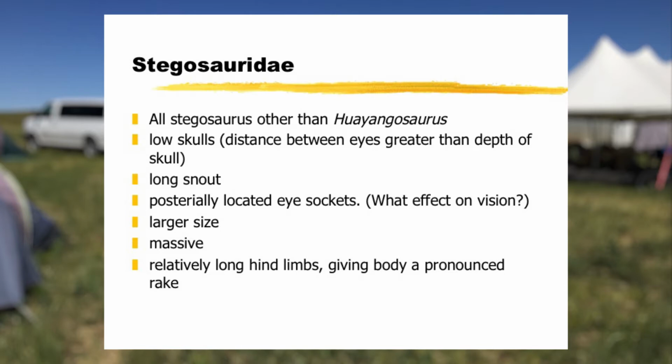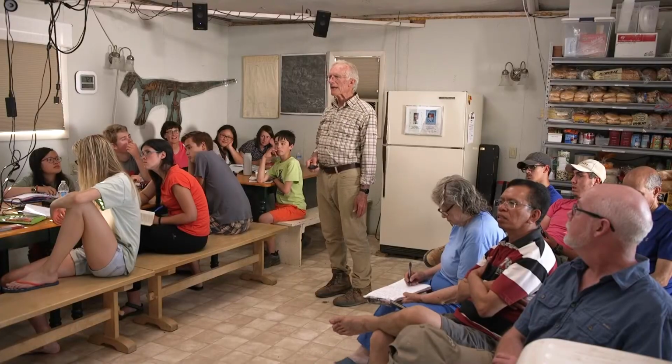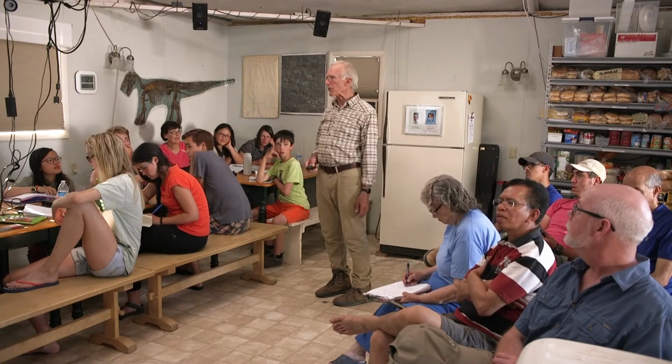Stegosauridae includes all Stegosaurus other than Huayangosaurus. They had low skulls. Distance between the eyes is greater than the depth of the skull. Long snout. The eye sockets were posterior. What effect would that have on vision? They could see what was off at the side, but in order to look ahead, what do they have to do? Turn their head. And as they turn their head from side to side, that's probably the way they walked, so it might have worked out very well.